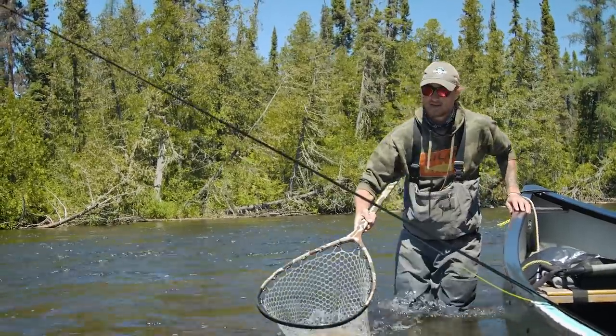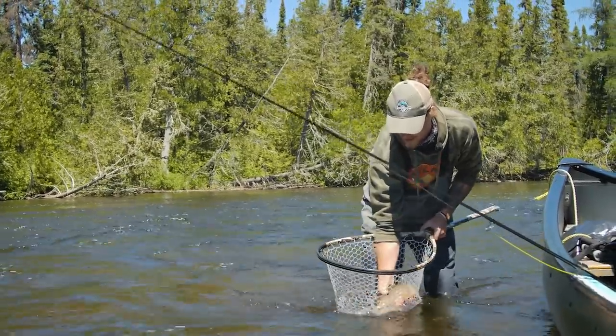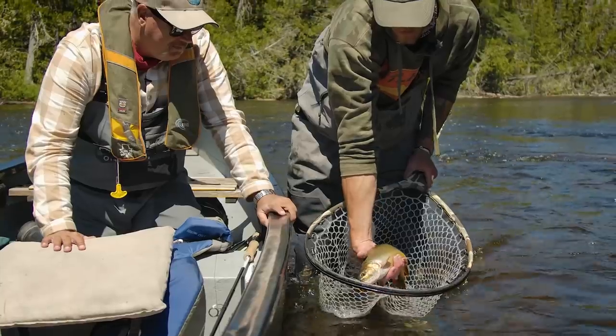Gorgeous fish. Look at this. Wow. What a treat this is. Hook popped right out. That's the beauty of a barbless fly right there. There we go. Nice.